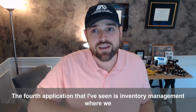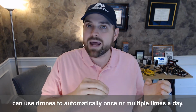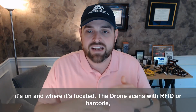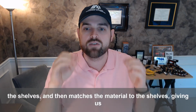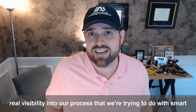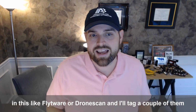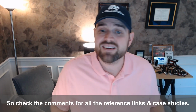The fourth application that I've seen is inventory management, where we can use drones to automatically, once or multiple times a day, inspect what materials and stock we have on the shelf, exactly what shelf it's on and where it's located. The drone scans the shelves with RFID or barcode and then matches the material to the shelves, giving us real visibility into our process that we're trying to do with smart manufacturing, right? And there are many companies doing this like Flyware or Dronescan, and I'll tag a couple of them in the post. So check the comments for all the reference links and case studies.